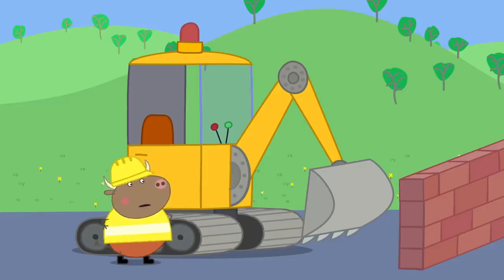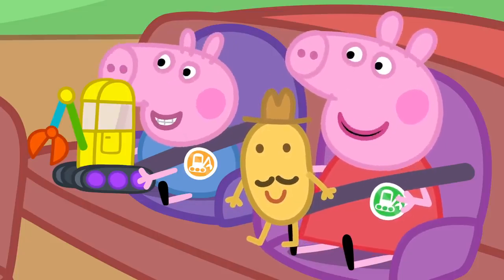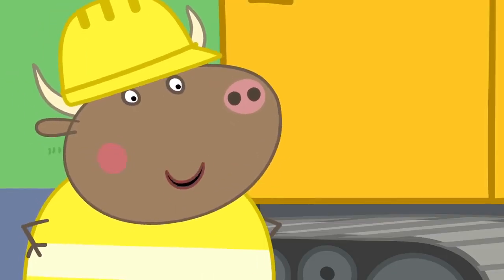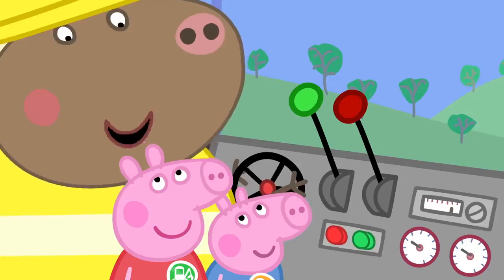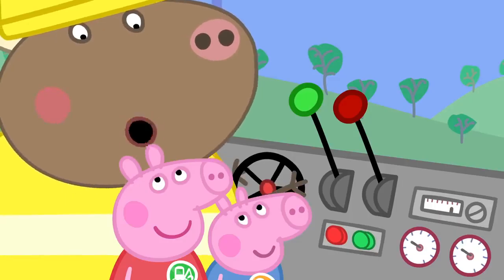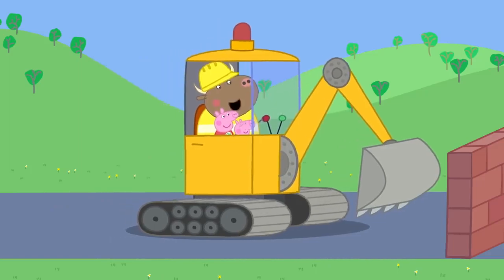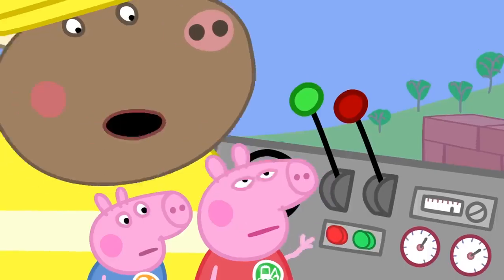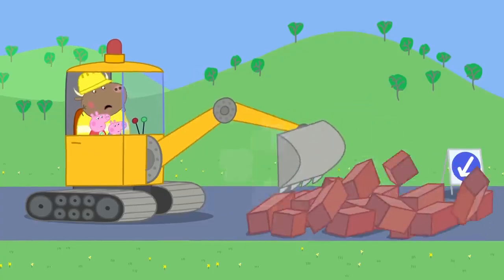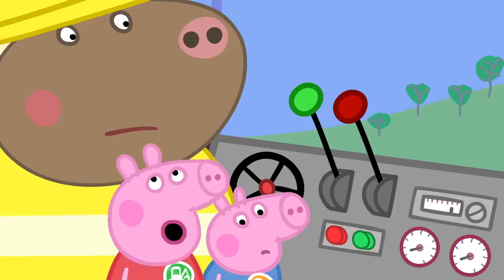Oh, I'm afraid children can't drive diggers. But we've been to Digger World. We've got badges. Oh, that's okay then. Hop aboard. I'll drive the digger and you can have the important job of pushing the buttons. Okay, now, push the button. What? This red one? No, the green one! The digger has knocked over the new wall. Sorry, Mr. Bull.